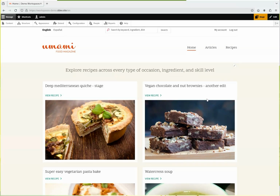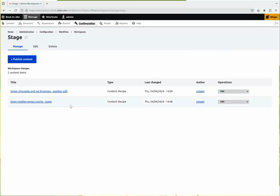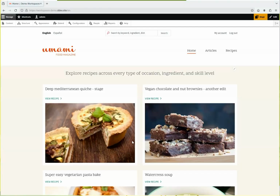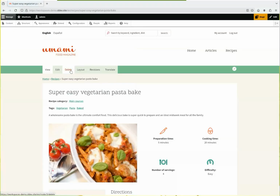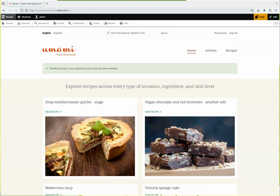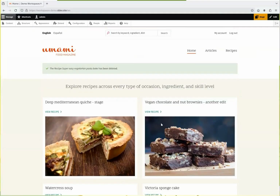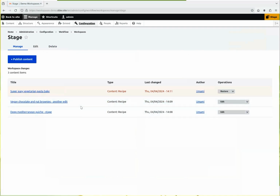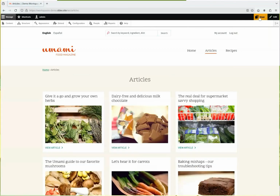So I did 2 edits. Now, if we look at our workspace, we can see the list of changes we did in this workspace. Now, let's say that we want to delete this recipe and stop promoting it for some reason. And we can also see that deletion. It's a staged content deletion. So for example, if we switch to the live site, which was it?